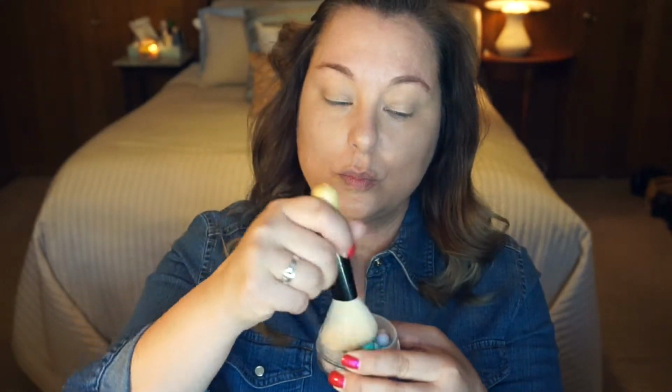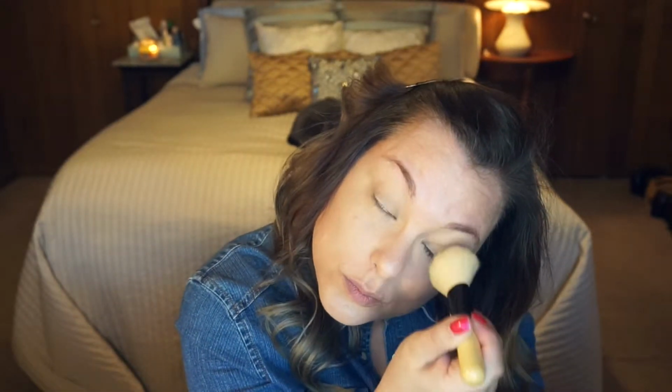I got it in a set, and they had two, I think, complexion brushes, and they had a couple other eye brushes, and I love these brushes. I wish they would come back with these. I'm only gonna set the T-zone today.